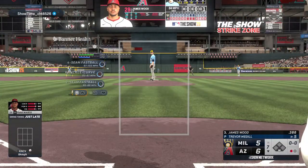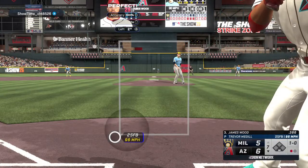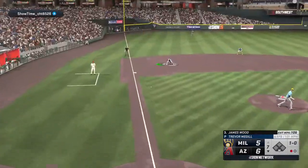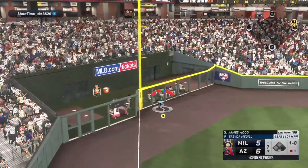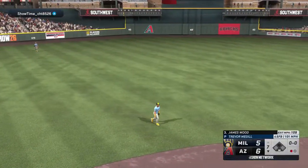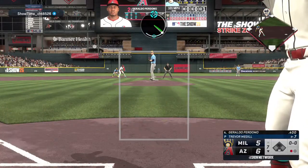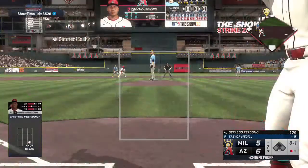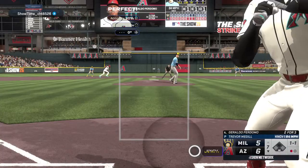So digging in, James Wood. On the ground to the left, and that's a fair ball. Now he'll turn for second, and he'll pull into second safely. All over that one right there. Absolutely punished that pitch. Wasn't fooled in the slightest. 109 off the bat. I think that means you put a pretty good swing on it. 1 out, and a runner at second here at the bottom of the 7th.